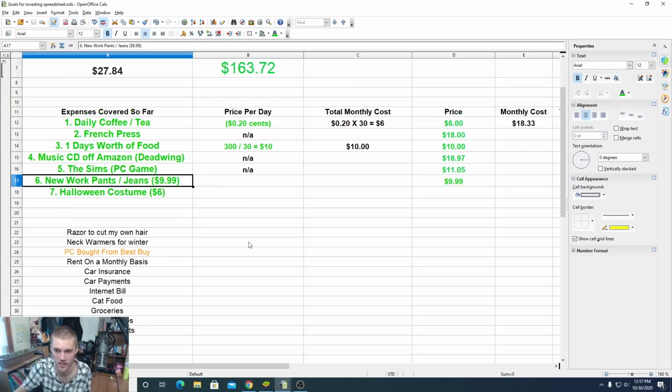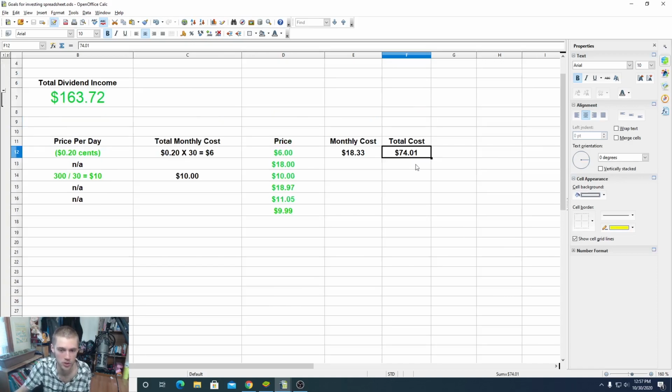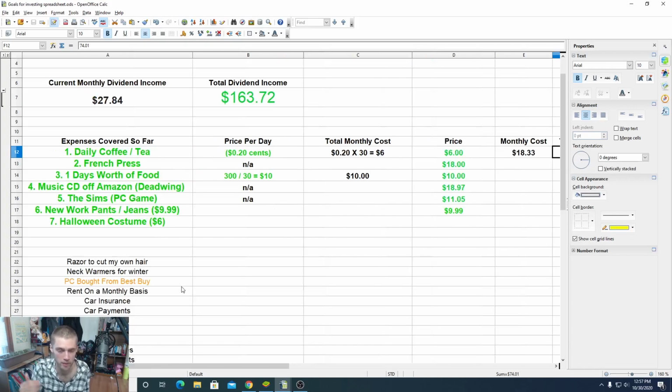And as you guys can see on the right side, here's the total cost that we spent, so $74. I know it's not accurate because the coffee you pay on a monthly basis. But the goal is to basically keep this total cost under the total dividend income. And I'm not spending my dividend income on these things. I'm just using this as a representative. So, when I buy my coffee, I'm actually not spending my dividend income. I'm using the cash I earn from my work and whatnot. I'm reinvesting that dividend income, but it's just a representation of what those dividends can buy over time.